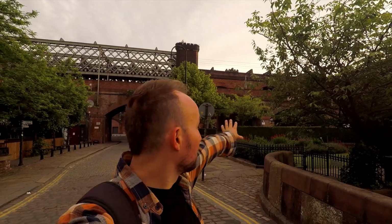So the Rochdale Canal was the only one that cut through the city centre. You can see it behind me, it cuts right through the red sandstone bluff upon which the Roman fort sits. The Roman fort is back there behind the viaduct.